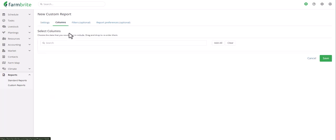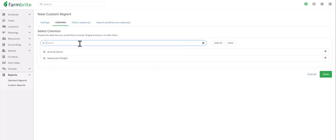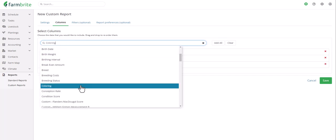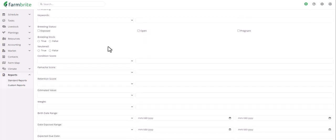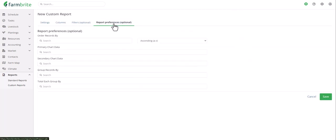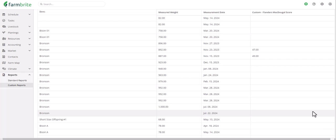We'll choose what columns we want to see. How about the animal name, weight, measurement date, and maybe a custom field too. Like any other custom report, you can set filters to see just specific animal types, genders, statuses, and a lot more. You can also include additional charts or select sorting and grouping. We'll run the report and see a list of all of our measurement records. Note that this is a measurement-based report, so it's normal to see the same animal repeated multiple times.